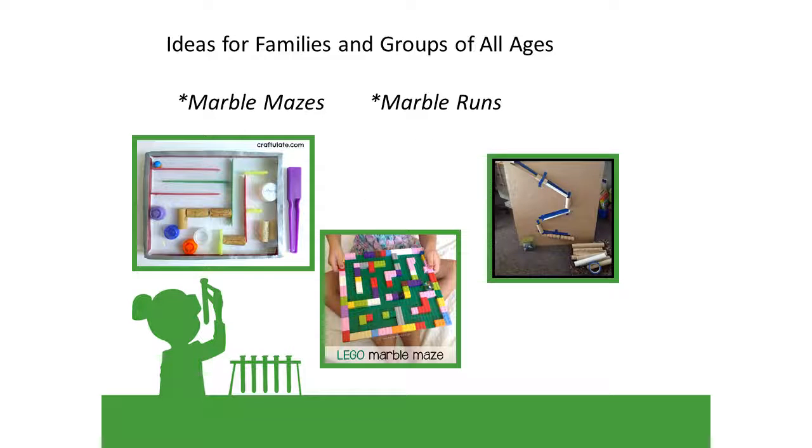If you're looking to use up the random collection of weird pieces that you don't have a specific use for, but don't have the heart to throw away, you might consider marble mazes. This would be a great idea for a family to work together, or for the kids to each create their own maze in a box lid while the adults help with the extra hands.